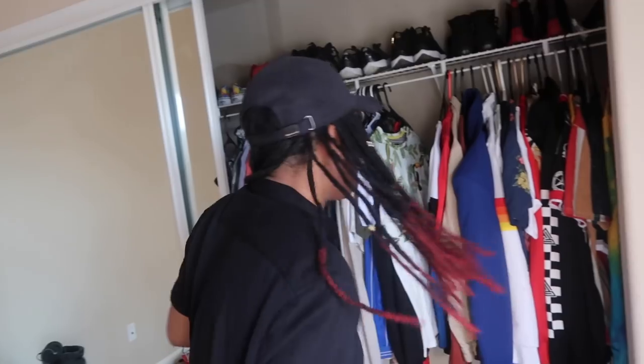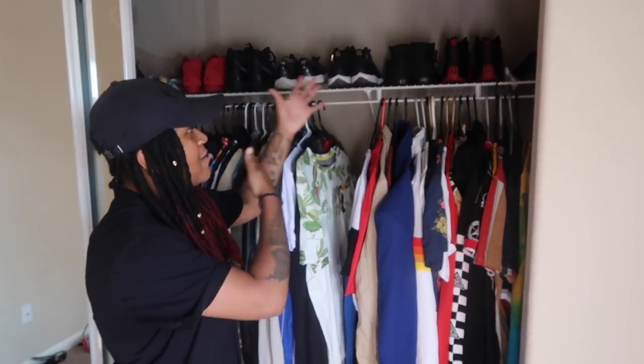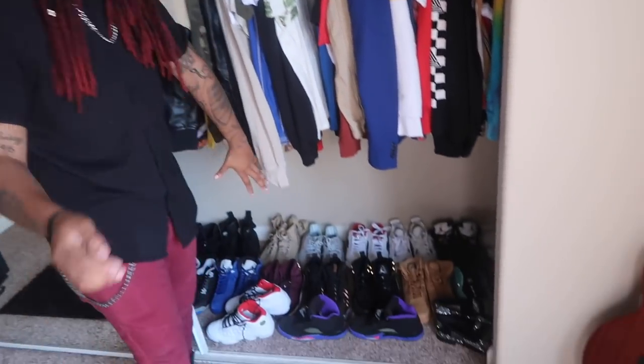But wait, there's more. So this is a little bit more of my clothes and my shoes. Literally, I have too much stuff.